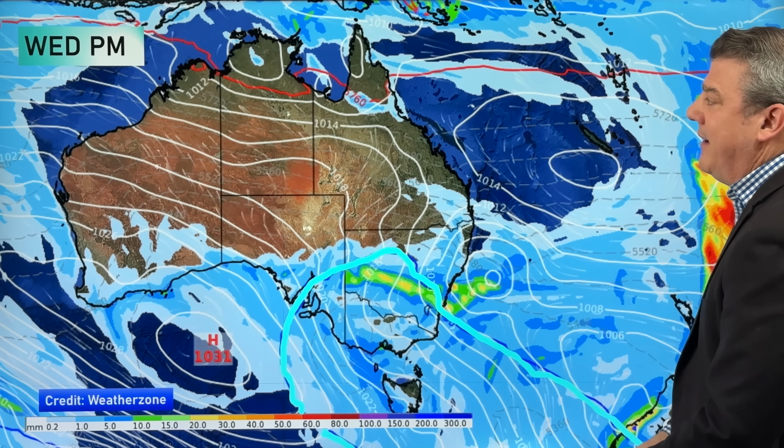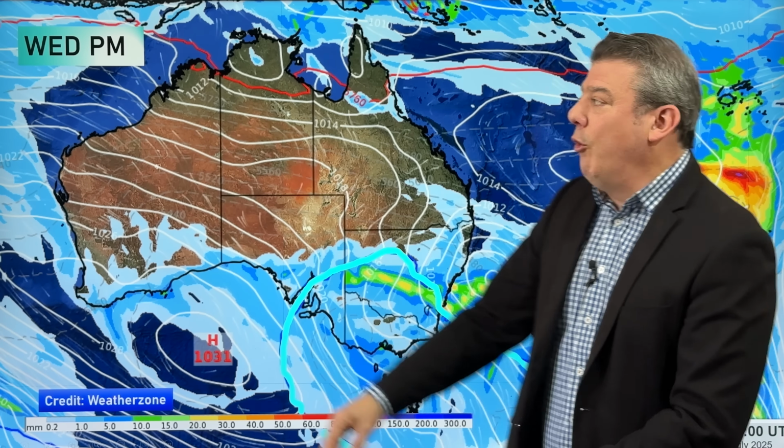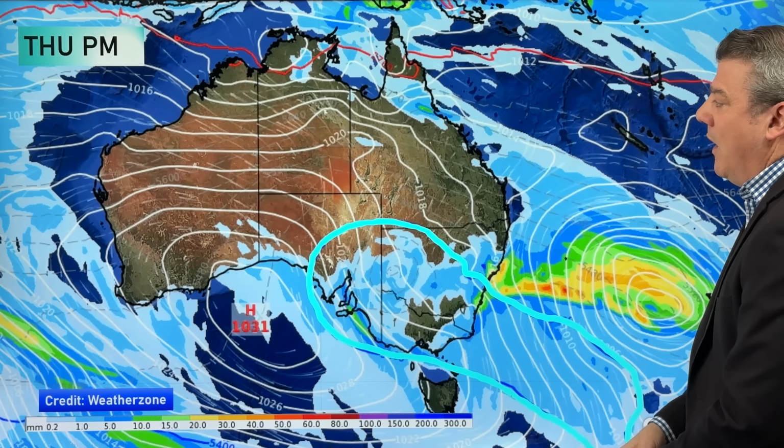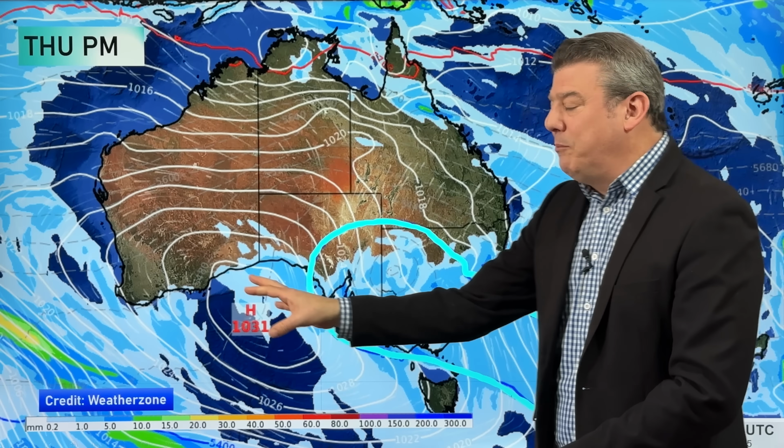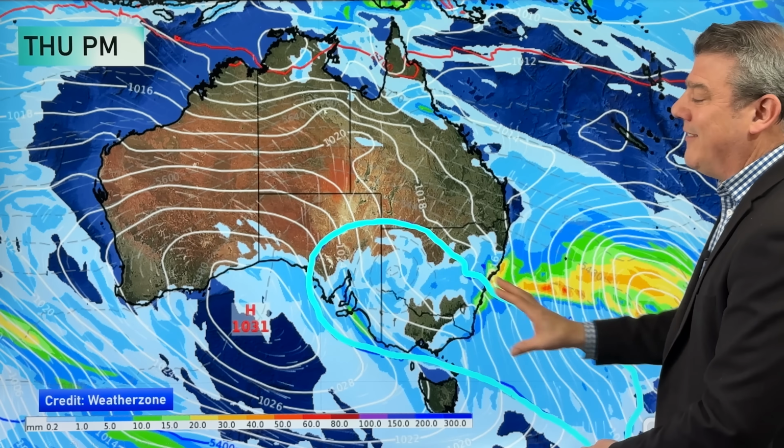High pressure is around, so those showers probably won't be overly heavy. And then there's a fairly solid east to southeasterly wind coming out for northern parts of Western Australia. Towards the end of the week, high pressure still building out to the west. So we've got sort of low, high, low, high. That seems to be the pattern at the moment.